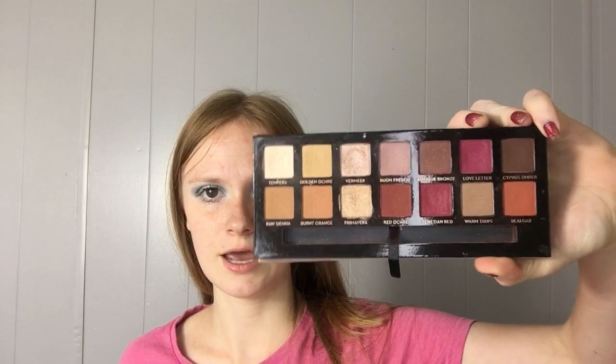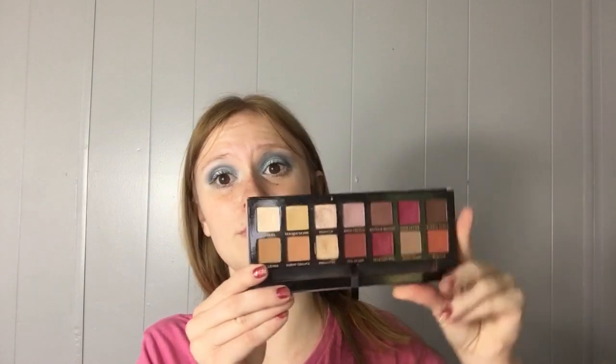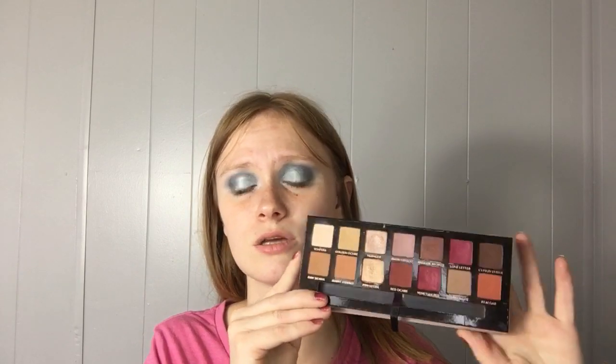Then I have some Anastasia palettes. This is the Modern Renaissance. This is like their best seller. And this was gifted to me by my stepmom, so I will never get rid of it. This is the only palette she's ever purchased for me. So it is special, and I will definitely keep that forever.